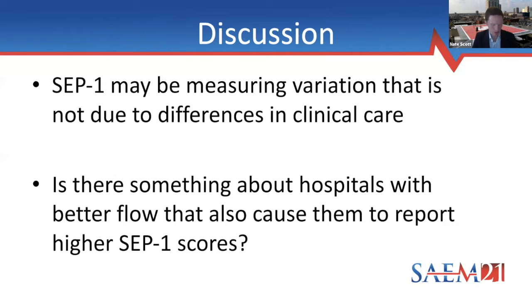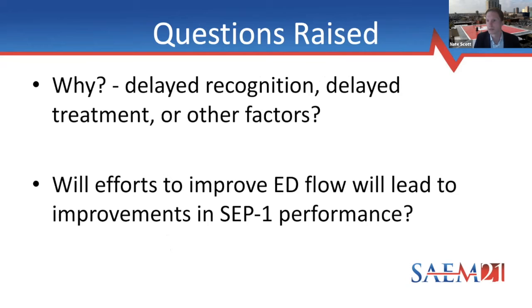Further comments in the discussion. Given the tremendous variability we see in all these different associations, SEP1 may be measuring something that's not really that different due to differences in clinical care. There are other factors likely at play here. Another question is whether there is something about hospitals with better flow reporting that also leads them to report higher SEP1 scores that we just don't understand, in addition to the obvious conclusions that there might be delayed recognition, delayed treatment, or other factors.